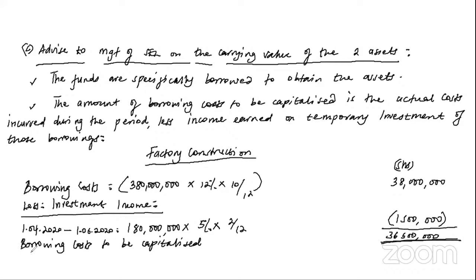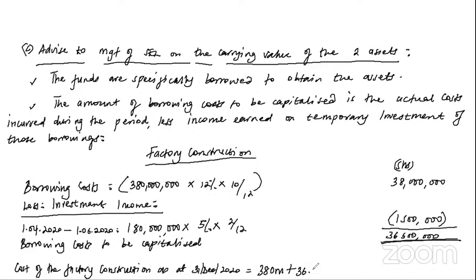So if you come up with the cost of the factory construction as at 31st December 2020, this will equal the initial cost of this asset, which is 380 millions, plus the costs that are eligible for capitalization, that is 36.5 M. And this will give you how much?